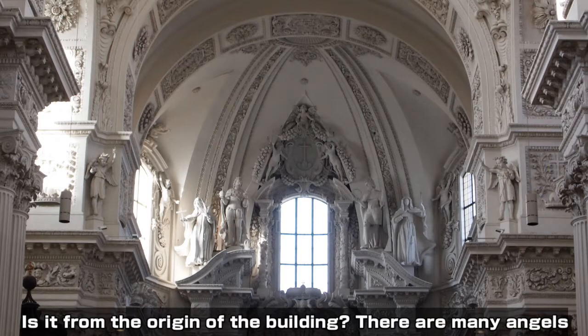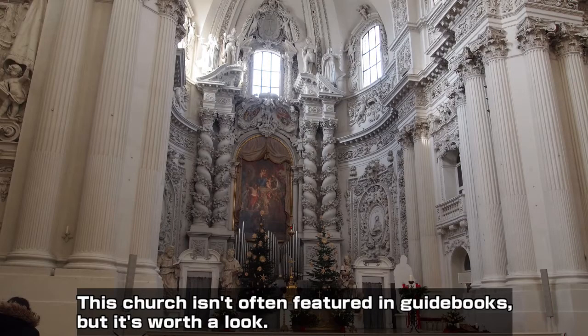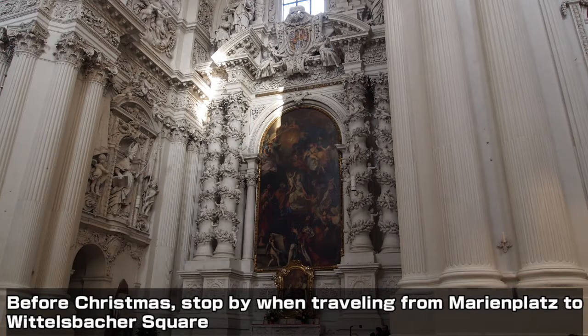Is it from the origin of the building? There are many angels. This church isn't often featured in guidebooks, but it's worth a look. Before Christmas, stop by when traveling from Marienplatz to Wittelsbacher Square.